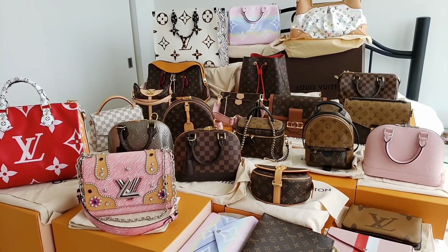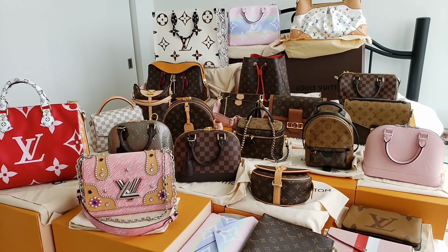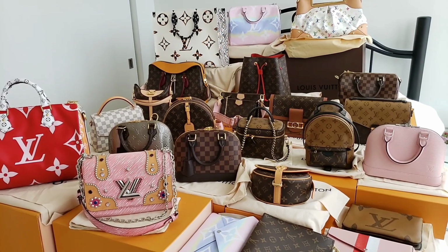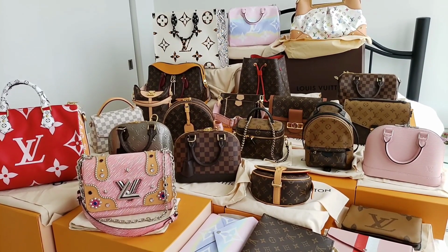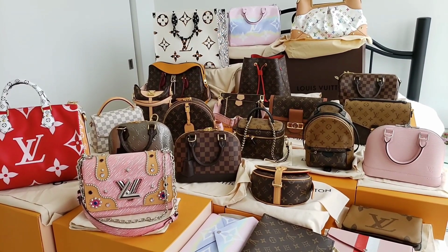and there are no Neverfull. I was never a Neverfull fan, no pun intended. However, I have nothing against the bag. It's just the shoulder strap. I find it so uncomfortable using it over my shoulder. So that's the reason why I was never a Neverfull fan.